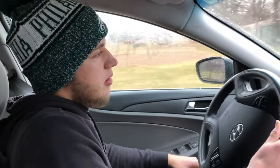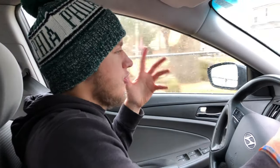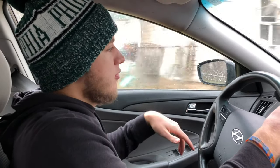Road noise is as expected. It's a mid-size, entry-level sedan, so it's fine. It's not going to be totally suppressed like a larger vehicle, but if you want a simple car with decent quality that'll get you from point A to point B, the Sonata is a good option for you.